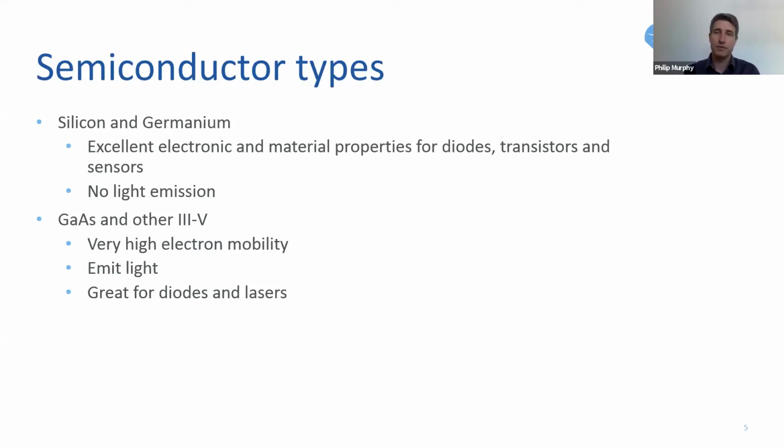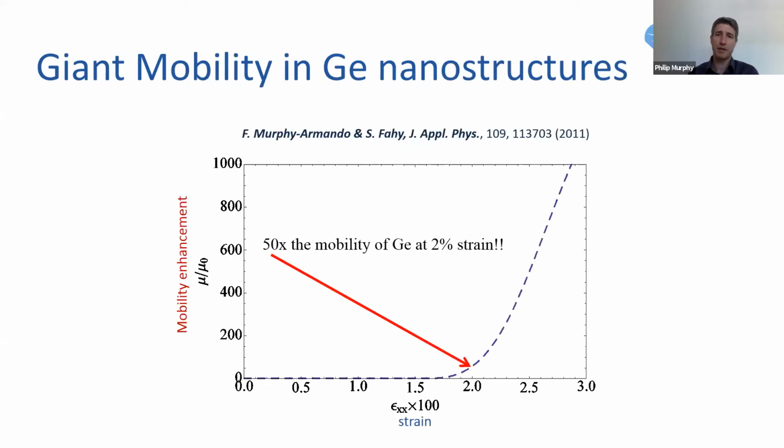At the time when Nicola sent his email, I was finishing up a paper and I have given certain talks on this highly strained germanium. At the time, that germanium was being sought for light applications in silicon technology. So this material, if you strain it quite a lot, you could get light. At the time, that didn't exist, but people were really looking for it. I was looking at it from another point of view. If you also strain this material, you can get a really high mobility. And I calculated and predicted at the time that the mobility can be tens and hundreds of times larger than the mobility of germanium itself, which is quite big already. So say if you have 2% strain, you can get a 50 times increase in the mobility. So that's what I was doing.